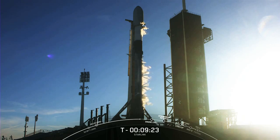Following separation from the second stage, we will be attempting to recover the first stage for a fourth time on our drone ship, A Shortfall of Gravitas, staged off the coast of Florida in the Atlantic Ocean. If successful, it will mark the 101st recovery of a first stage booster.